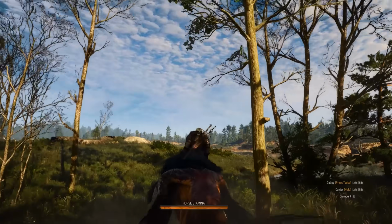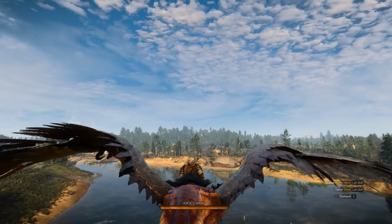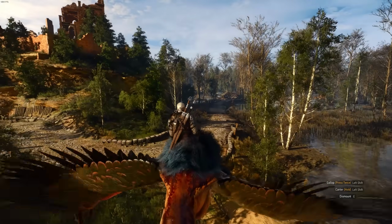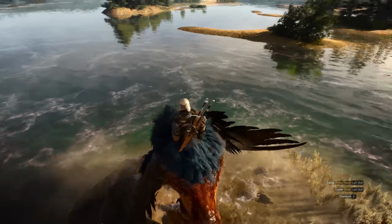The second you start sprinting, you can immediately become airborne and fly around. Although this one can get a little bit glitchy while you're actually on the ground, or especially when you're landing, outside of that, it is super functional and genuinely quite fun.